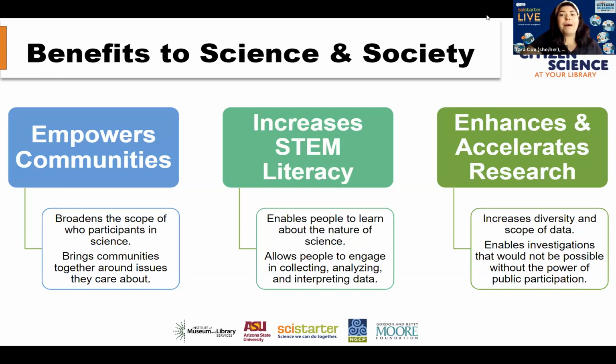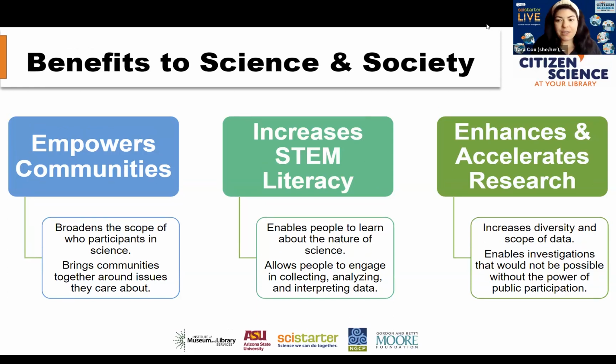And lastly, it is about accelerating science and enhancing scientific research. It increases the diversity and the scope of the data that's being collected, puts more eyes and ears in the field that scientists need. And sometimes there's too much data that scientists have, and they need help analyzing that data. Citizen science enables investigations that would not be possible without the power of public participation. That's what we're celebrating this month.